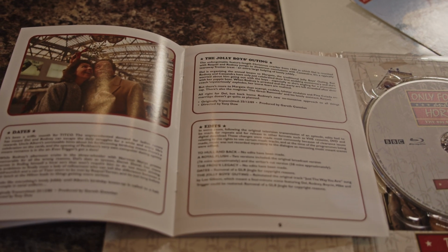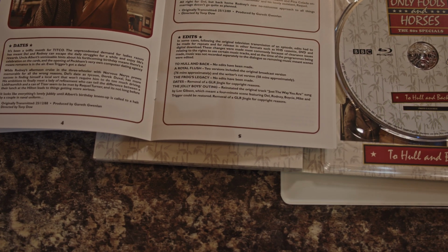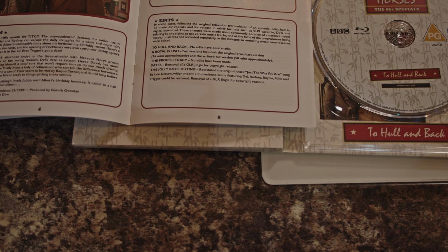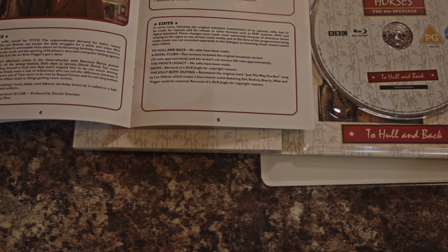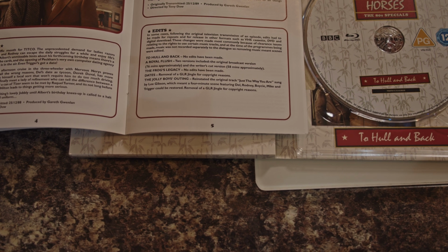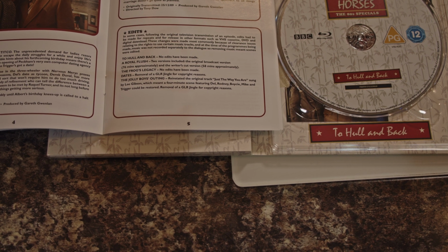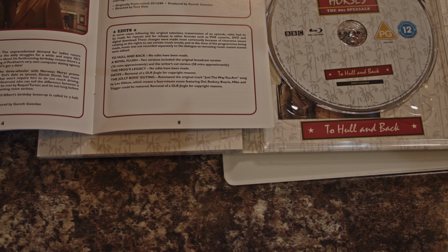So yeah, in terms of edits, not a lot of edits. Sometimes things have to be removed, sort of music and stuff, for a couple of reasons. I think the only things they removed here, as you see, is a couple of GLR jingles. And actually, they've reinstated a track. You can see there in the Jolly Boys' Outing, which meant the four-minute scene featuring Del, Rodney, Boycie, Mike, and Trigger could be restored. So that actually added four minutes back into the Jolly Boys' Outing, which is fantastic.